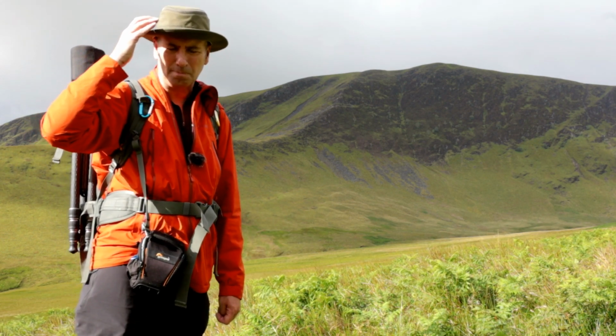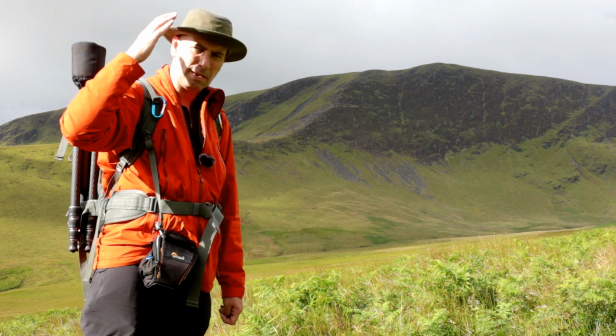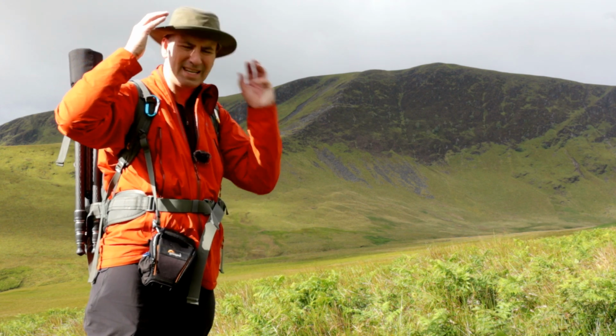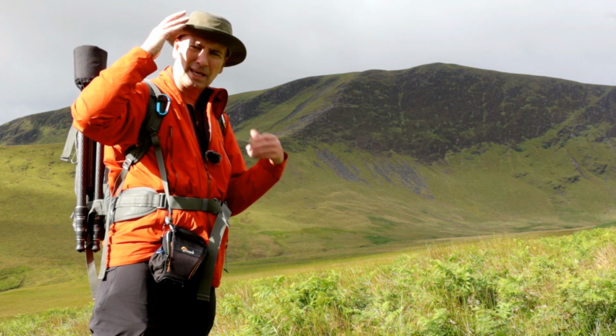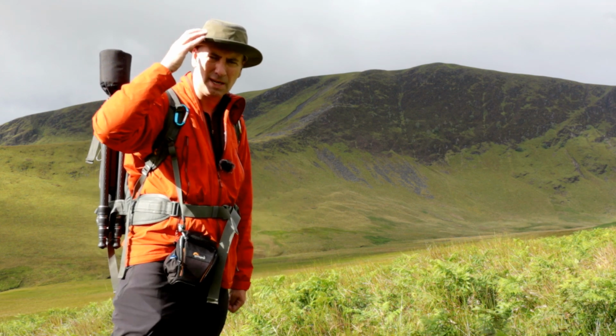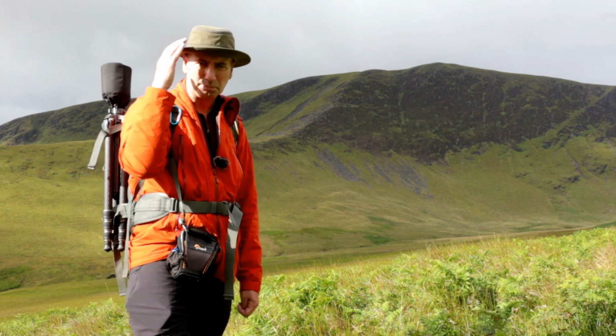Now, there is a lot of luck which plays a big part in landscape photography, but predicting the light is also important, and getting used to how the light falls and travels along the land. And I've especially gained that experience since I started fell walking.